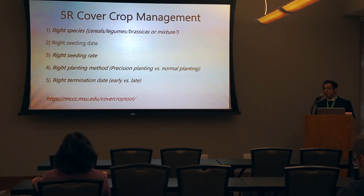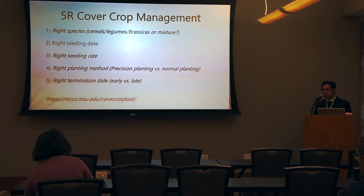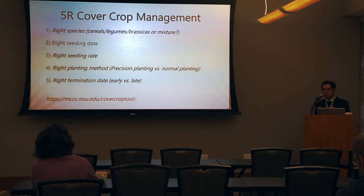And then we have termination time, and termination times can vary from plants being terminated early, all the way to, for example, a rye getting to the heading stage and being lignified, to get the best, for example, weed suppression. That's your target.